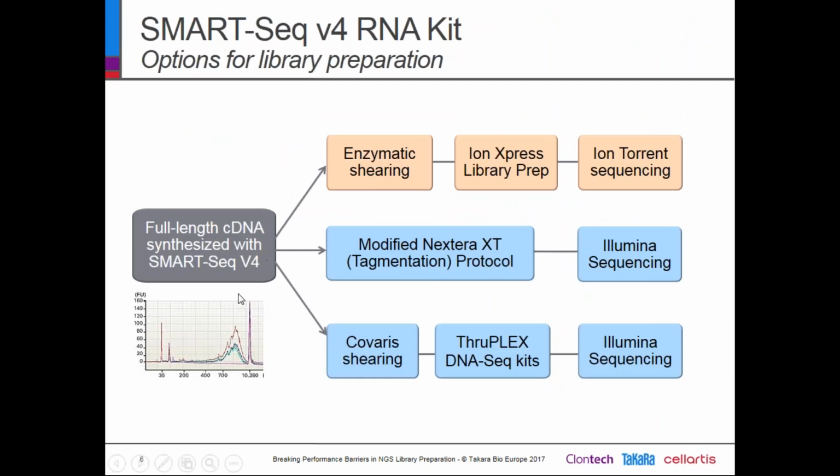So this full-length cDNA, as I said, needs to be processed to be used for sequencing. For this, you will need to fragment it into pieces of the appropriate size for sequencing, and then add the adapters depending on the sequencing platform that you will use. These are the recommendations that we provide in our user manual. For Ion Torrent sequencing, we recommend doing an enzymatic shearing and then using the Thermo Fisher Ion Xpress Library Prep.